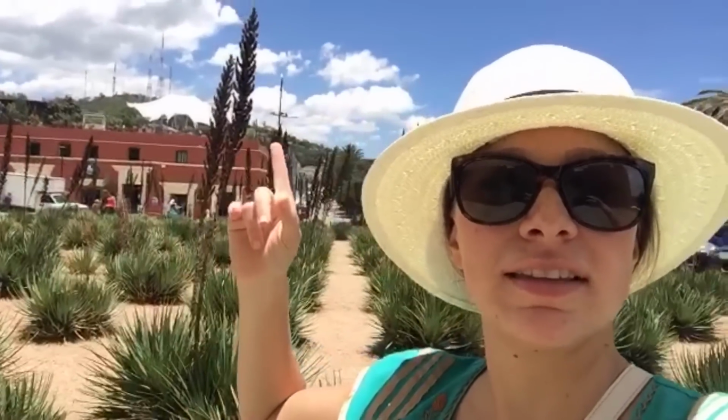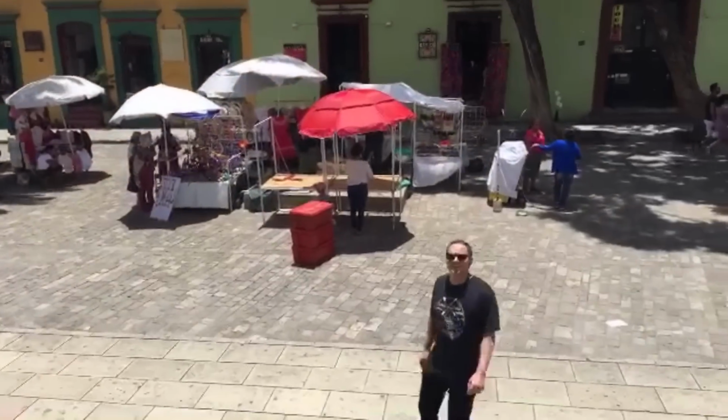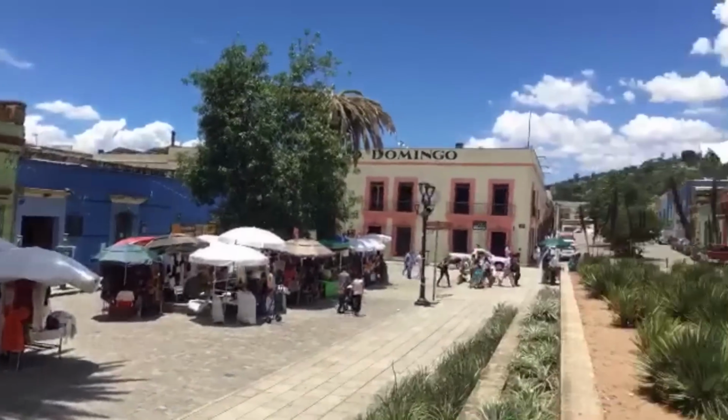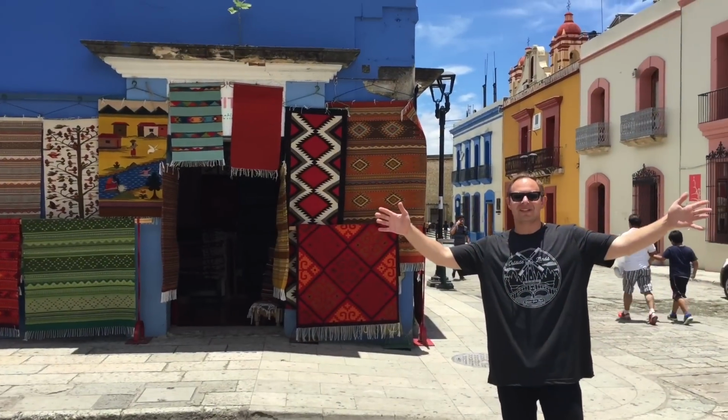Oaxaca, this is the Gegetzila Auditorium. This is Santo Domingo Basilica. Plaza de Santo Domingo. This is Gegetzila Auditorium. Plaza de Santo Domingo. Where else?